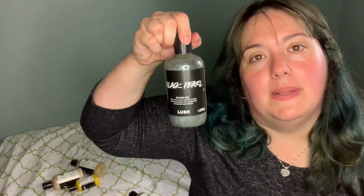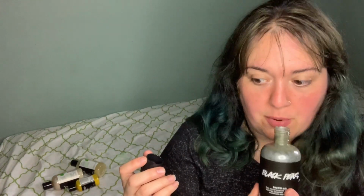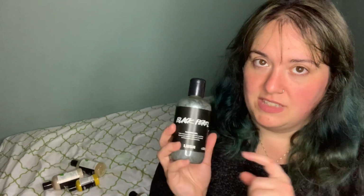Black Pearl, this is another one of those retro scents that they brought back last year briefly. And Black Pearl smells a lot to me like Blue Fun, which is blue chamomile and lavender. I don't know if they're officially part of the same scent family, but my nose picks both of them up exactly the same. I love anything that smells kind of like tea herbal. So this is one of my favorites.